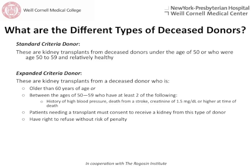All donors age 60 and above are considered expanded criteria donors, as well as donors age 50 to 59 who have at least two of the following criteria: a history of high blood pressure, death due to a stroke, or evidence of suboptimal kidney function at the time of death. Patients waiting for transplant must express their willingness to receive a transplant from an expanded donor by signing a separate consent form.